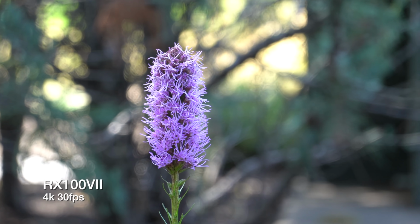And that's not just the RX100 VII, any of their recent cameras are fantastic for low light, but this is really good. We're not even at 1.8 right now, we're not even at 2.8 right now. Since we've zoomed in a little bit, I can't see what we're at, but I assume we're at like a 3.5 or a 4, and even then, the image quality is fantastic.